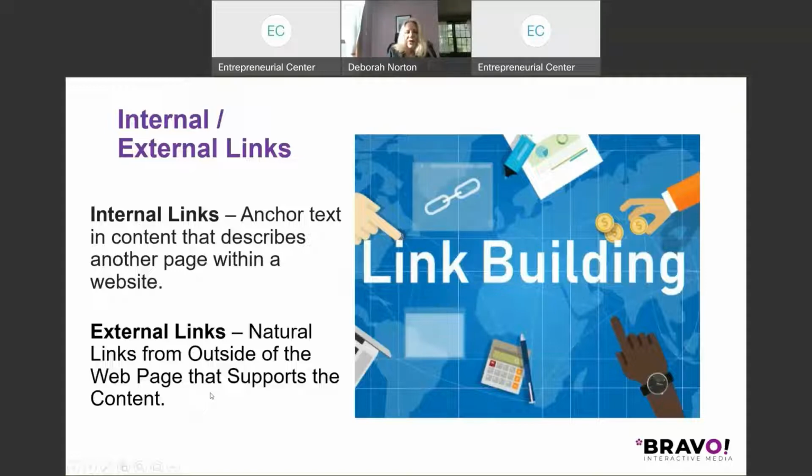I am talking about here internal and external linking. These are very important. Anchor text. When we are writing content on our page and we hyperlink, so the university, the Women's Entrepreneurial Center, they may be talking about, oh, we have some great upcoming workshops, one on technical search engine optimization. That might be in a sentence or a paragraph. If they link that over to the link for their sign up, that's called anchor text. So it's giving you a link of where to go to get that information. So that's within their own website. Does that make sense?